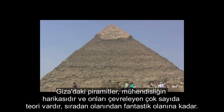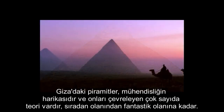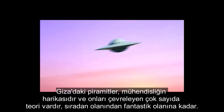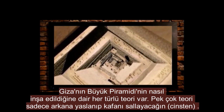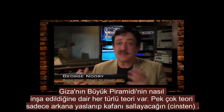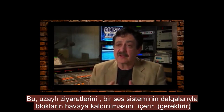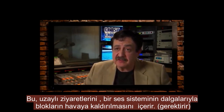The pyramids at Giza are marvels of engineering, and there are many theories about how they were constructed, from the mundane to the fantastic. There are all kinds of theories on how the Great Pyramid of Giza was built. So many theories, you just sit back and shake your head. And that includes ET visitations, levitating the blocks with some kind of sound system.